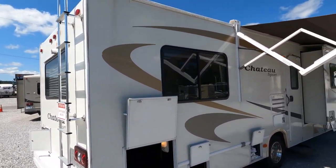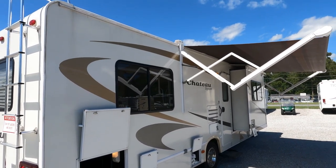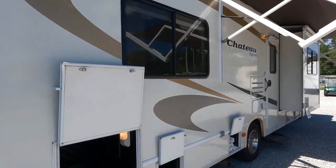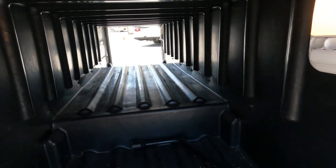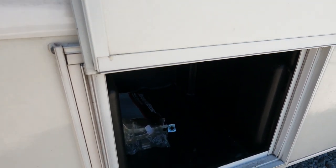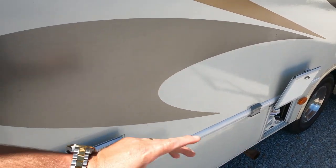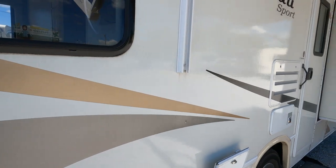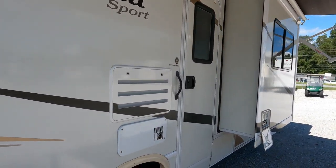But looking around it, guys, it does have a really nice power awning that works great. I haven't cleaned this up. This is just pretty much how it came in. But you see you've got a large pass-through storage here in the back. A little storage there. They left you some valve extenders for the rear wheels. There's just some tire covers. They had the awning put on. It originally had a manual awning. They stuck a power awning on it.